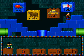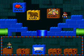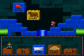Pick the word that ends with the letter B. You found it! You found tub that ends with B. B. Tub. Show me the word that ends with the letter B. You found it! You picked cab that ends with B. B. Cab.